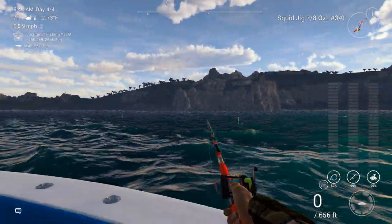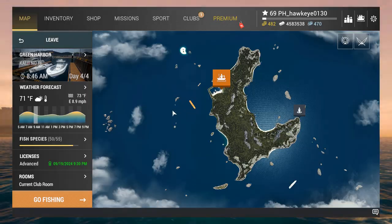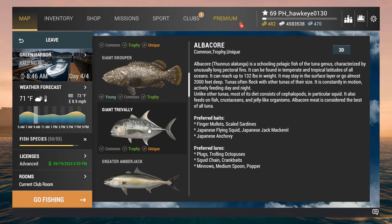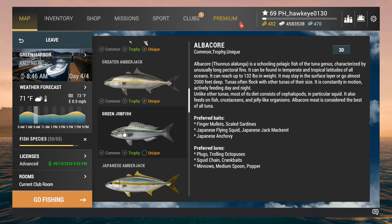We are back here at Kaiji No Ri, Japan, and still trying to catch certain species of fish that we have yet to catch. There's five types we need to get, and I'm in a location at the moment where I've seen two of them. I've caught trophies in this location of both the Bigfin Reef Squid and the Green Jobfish. Let me see if I can pull that one up. Yeah, I still need a unique of that one and of the other one.